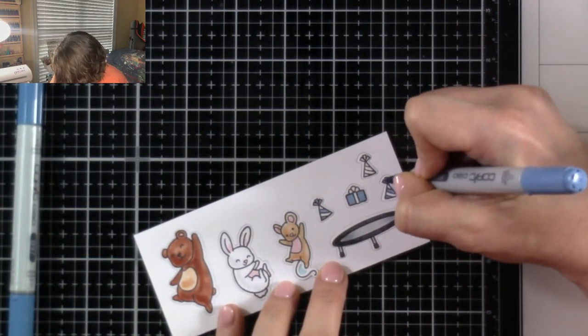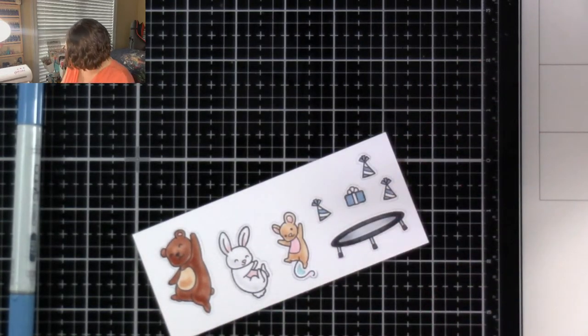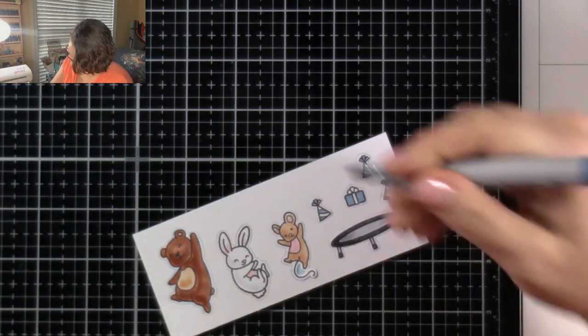I'll leave this hat white and blue, this present. I probably should have done a little bit brighter colors, but that's okay. I could bring in this pink. That's what I'll do.